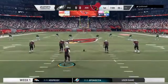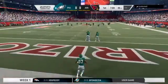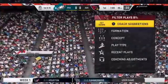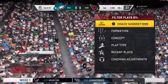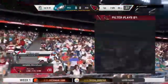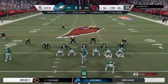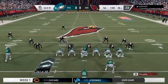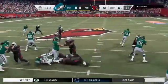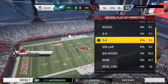It's the marquee game of opening weekend, and off we go on a Sunday night on EA Sports. Ball up to the 35 now as they come up on 1st and 10. They will run for the first time with Miles Sanders. They'll wind up getting a yard on the game's first play at 2nd down.